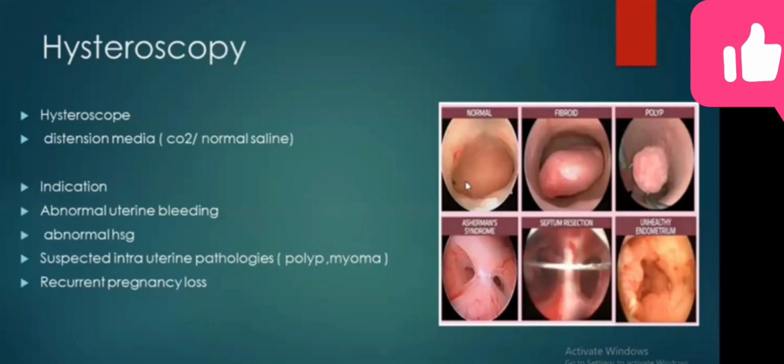After the insertion of the media, you can look for any abnormality inside the uterus. This is a normal view. You can see the openings, or ostia, where the fallopian tubes are attached. There is no fibroid, no polyp, nothing like that. In this case, you can see a fibroid. Hysteroscopy is usually done if there is a suspected septum or polyp in the uterus. Along with the hysteroscopy, they can also do treatment, such as removing the septum. So this procedure can be used as a screening method or as a therapeutic means.